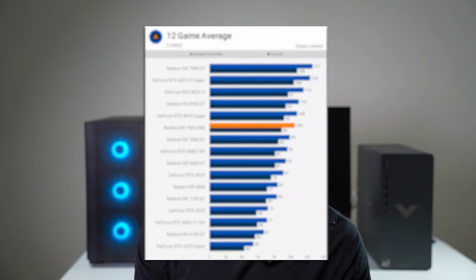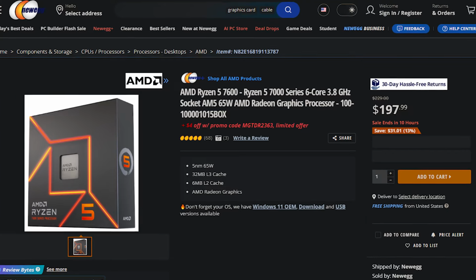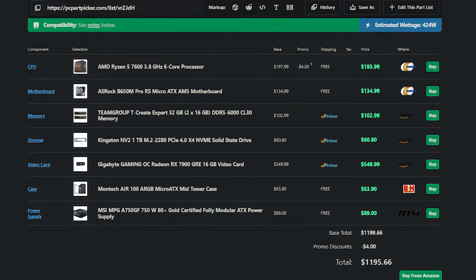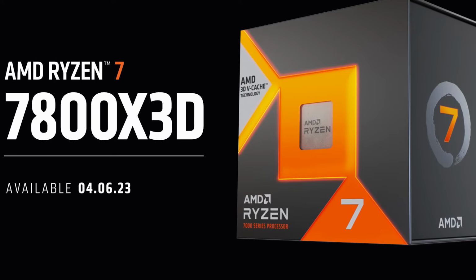You can play any game at 1440p with no issues, and I will show you the level of performance in a second. But the reason why this one is so great for 1440p is because you get a Ryzen 5 7600, which is newer than the 5600 and is from the latest AM5 platform. This system is very upgradable over time, so if you want to buy the latest and greatest Ryzen 7 7800X3D, which is the fastest CPU in the market right now, you can buy one and you do not have to change the motherboard if you make that upgrade.